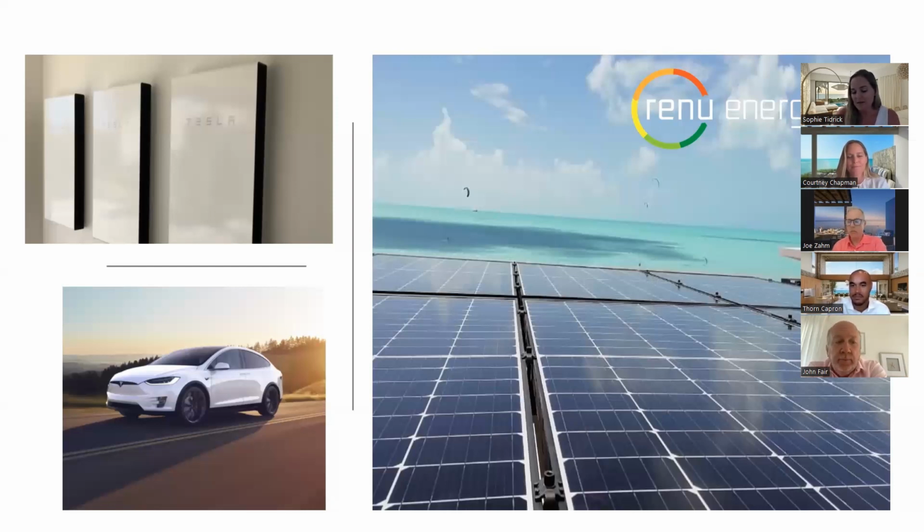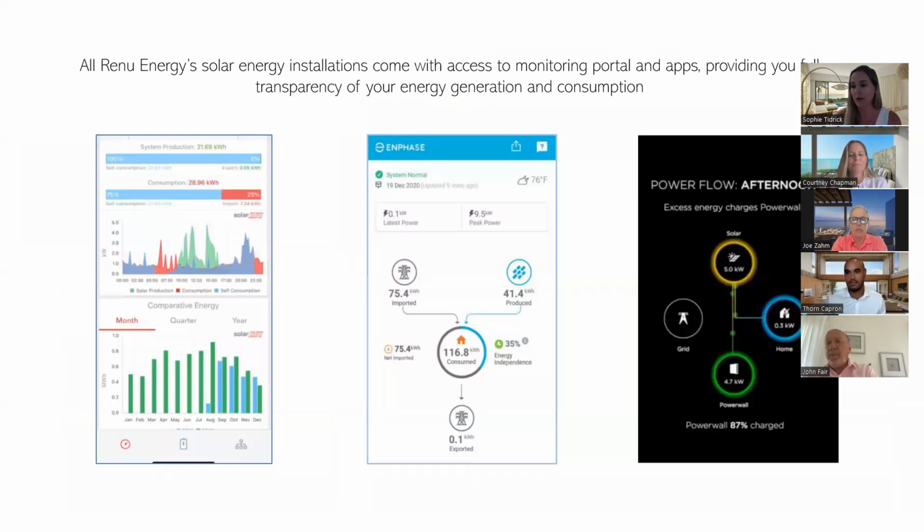Other ways that we're trying to be as sustainable as possible is using smart technology throughout our homes, throughout the resort. And the way that we're doing that is similar to how we have our monitoring. So anywhere in the world, you can monitor your energy usage. This is just an example of some of the ways you can monitor it. You've got your solar panel monitoring here. That's your production and consumption. In the middle here, you have your electric vehicle charger. And then on the right, that's for your Powerwall. So it's full transparency, no matter where you are in the world, you have that access.